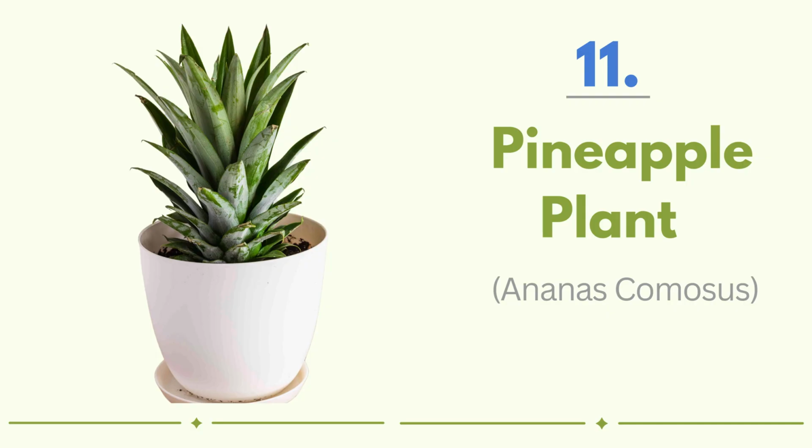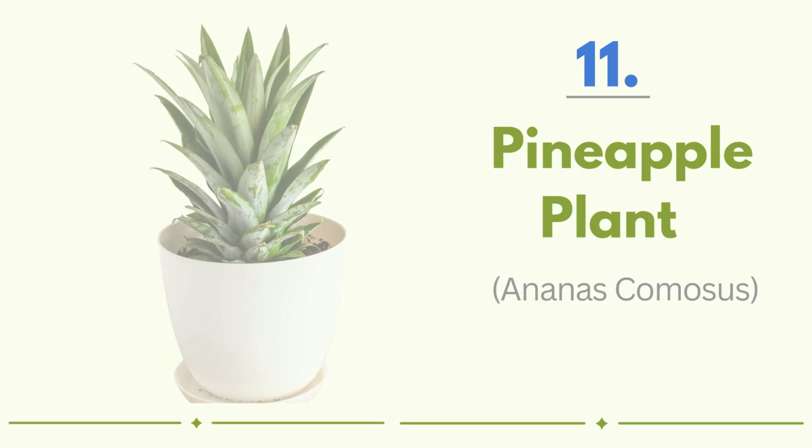It loves bright light, so a sunny window is the best spot for it. Water it at the base, but don't let it sit in soggy soil, and it'll be happy. The leaves are super sturdy and give off a tropical vibe, making it a great statement plant. Plus, fun fact, pineapple plants release oxygen at night, which makes them a solid choice for bedrooms. If you want a unique plant that also happens to grow delicious fruit, this one's a must-have.